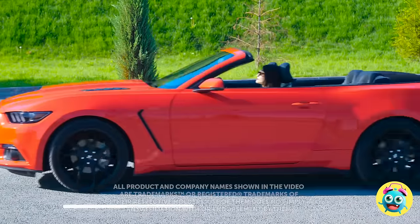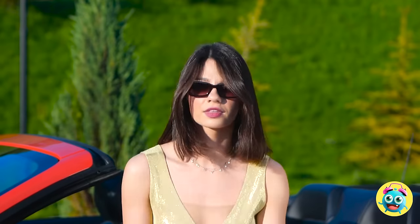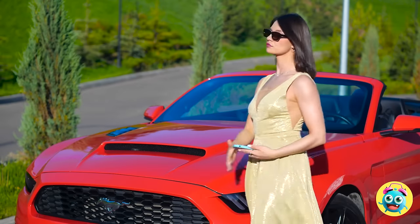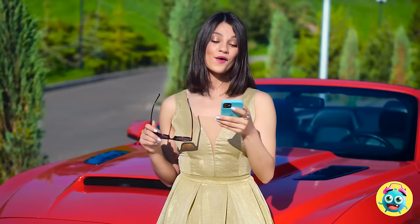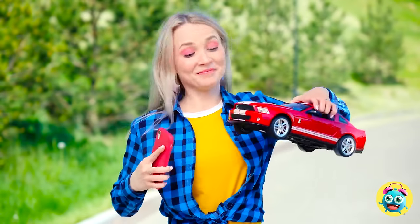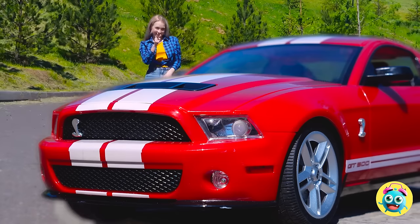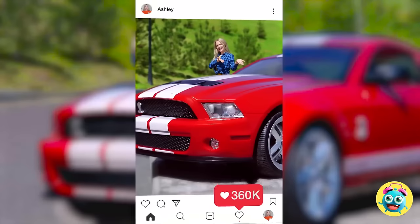Huh? Whose expensive car is that? No way! It's Jennifer's? When it comes to taking pics, great background accessories are a must. Well, plus sultry looks, of course. And posted. No! How do I compete with this? Fancy cars get likes, huh? What about mini versions? It's all about perspective, see? Camera tricks for the win!